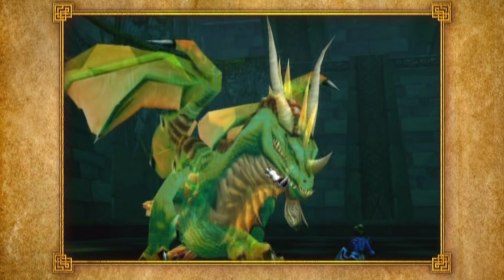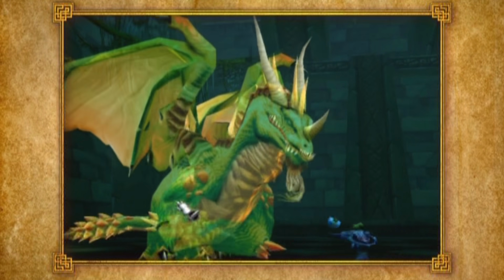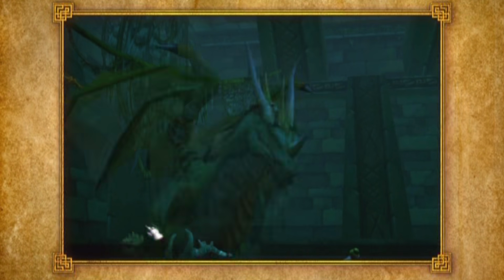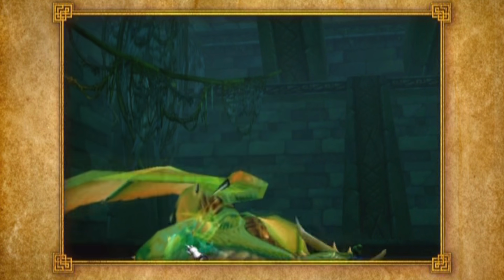You're going to see definitely a level of intensity higher than the standard creature. You're going to see we definitely spent more time on the boss creatures just because we really wanted them to have a huge impact in the game.